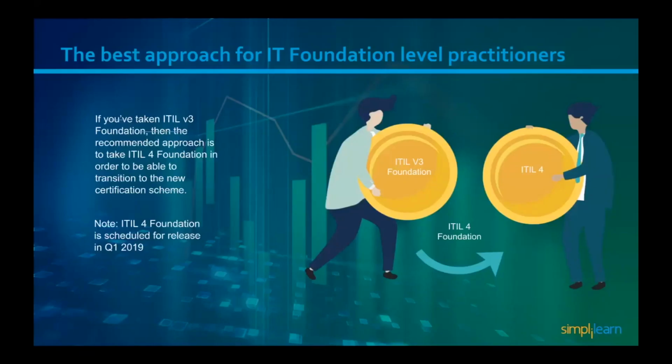What's the best approach for ITIL Foundation level practitioners? I wish I could see a show of hands of how many people are ITIL Foundation. If you're taking the Foundation course for version 3, I recommend you take the ITIL 4 Foundation in order to be able to transition to the new certification scheme. Don't try to hop. You want to absorb everything you can from the very beginning.